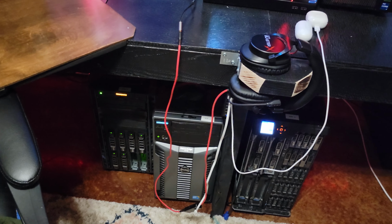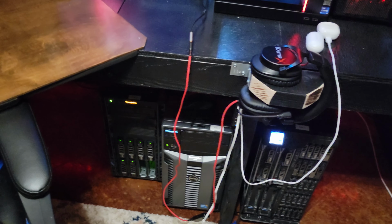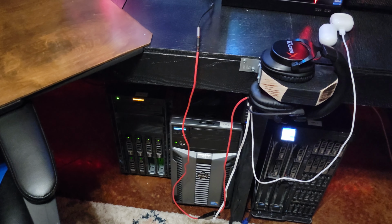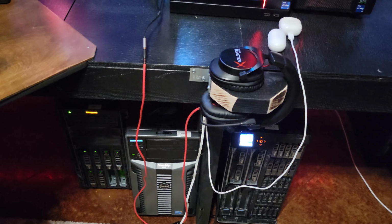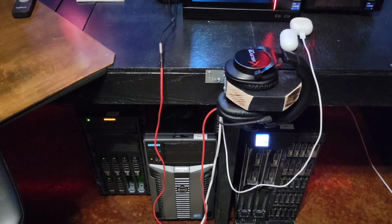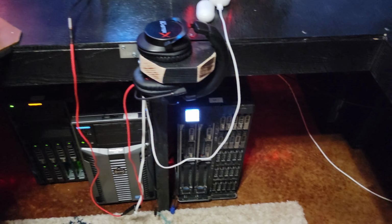Down here on the left, I've got my main file server. It's 12 core Xeon, 16 gigs of memory, and 14 terabytes strung across 6 drives. The middle one I use for virtual machines. It's also a 24 core. It has 32 gigs of RAM, I believe. I gotta double check on that.